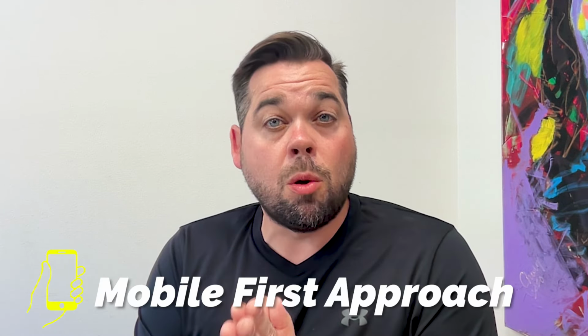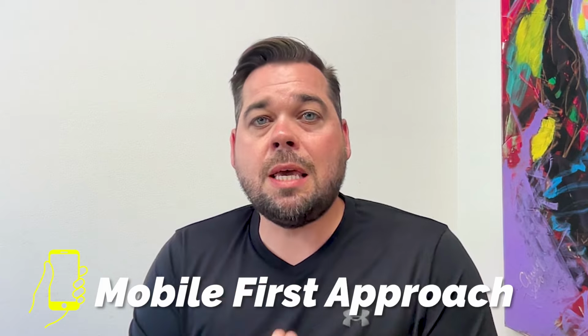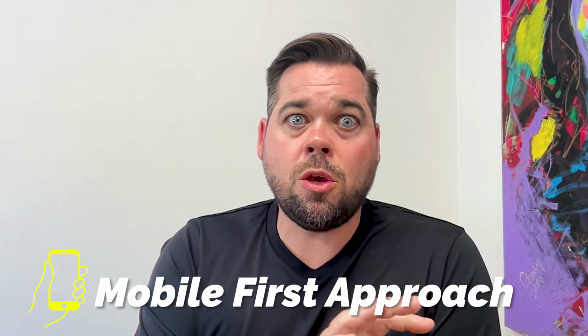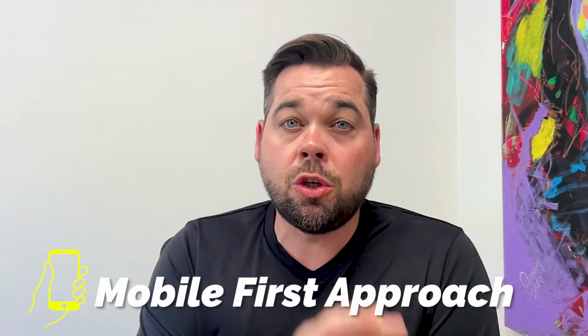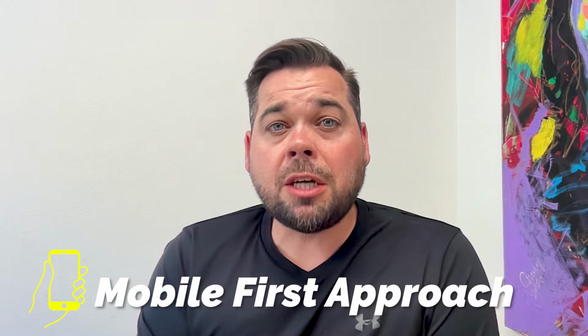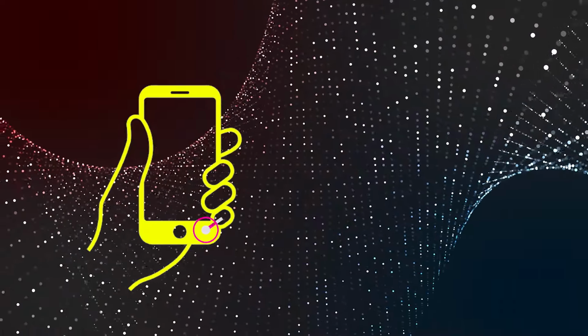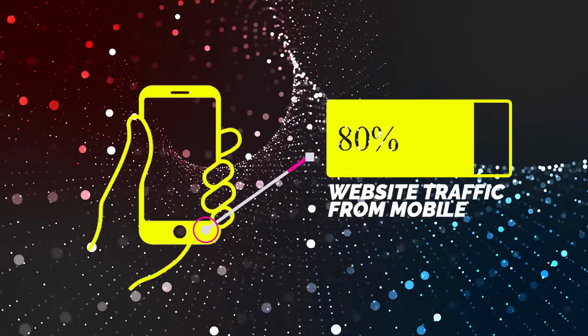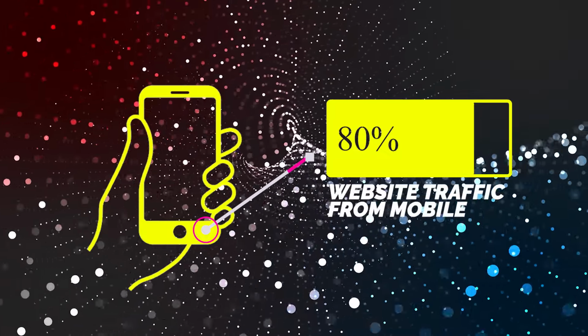One of the best things that you can do when having a user experience is to always ensure that you have a mobile first approach. You want to keep your website mobile friendly. That means you want to ensure that your website looks good and functions well on all devices, especially mobile devices and tablets. There's a crazy stat out there, and I believe it to be true, that over 80% of your website traffic is going to come from mobile devices.